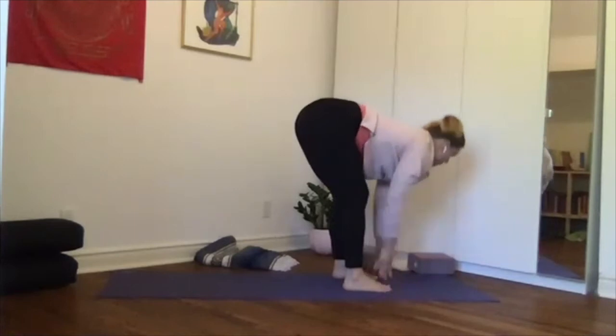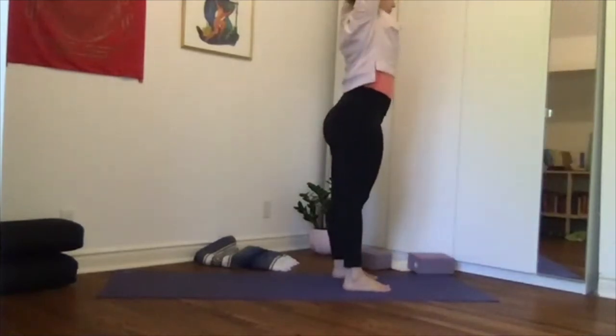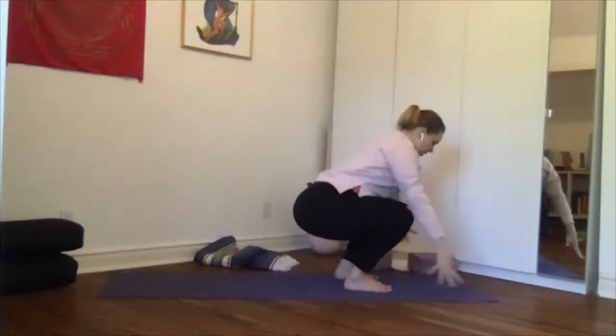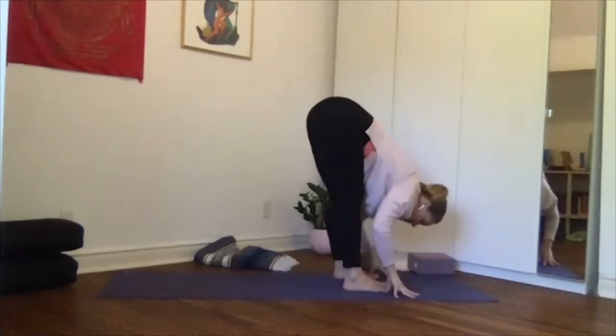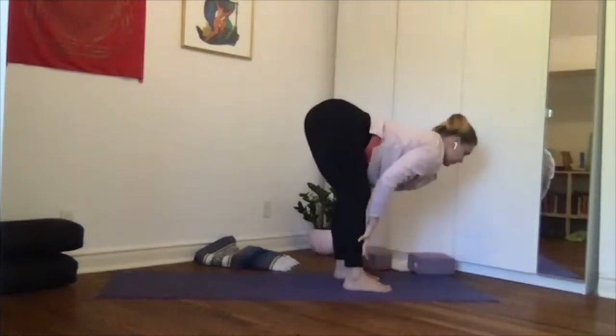Inhaling, coming all the way up to standing. Arms lift, chest lifts, lengthen, look up. And exhaling, Samasthiti. Inhale, bending your knees. Sit low, Utkatasana. Exhale, hinge and fold over your thighs. Inhale to peel the chest open.